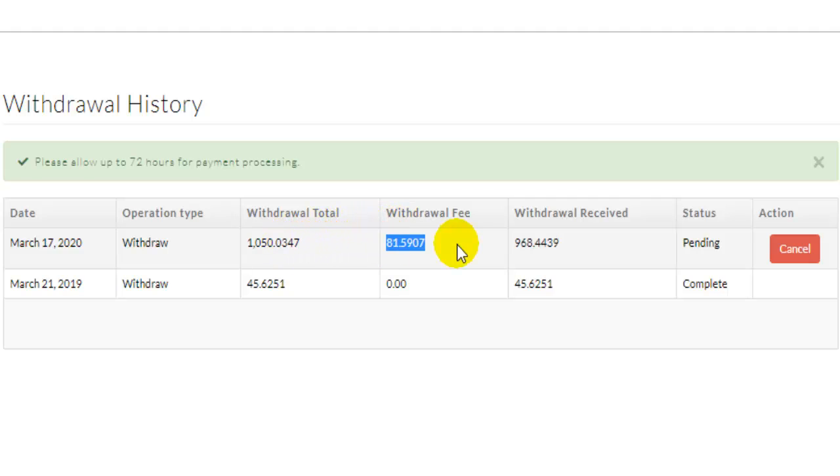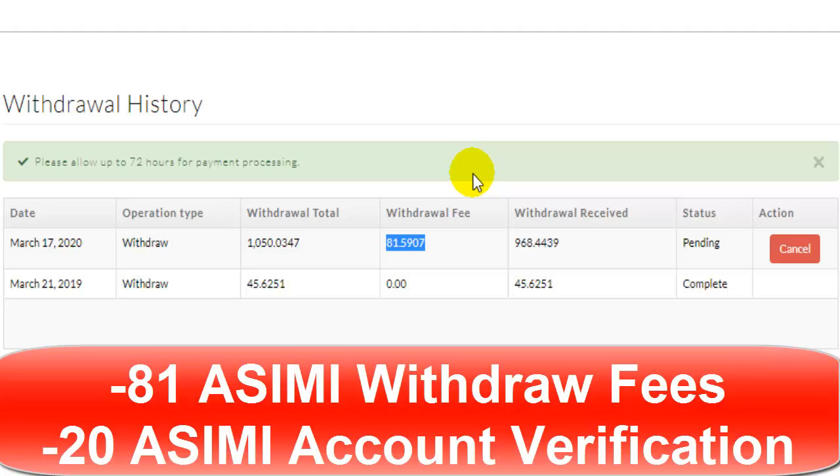81.59 withdrawal fee. And okay, I can cancel it or I can just leave it. So I'm gonna leave it. As I said, I want to withdraw this. So yeah, I just lost 81 for withdrawal fee, and I lost another 20 for verifying my account. So basically it's like a total of 100 ASIMI tokens to withdraw.